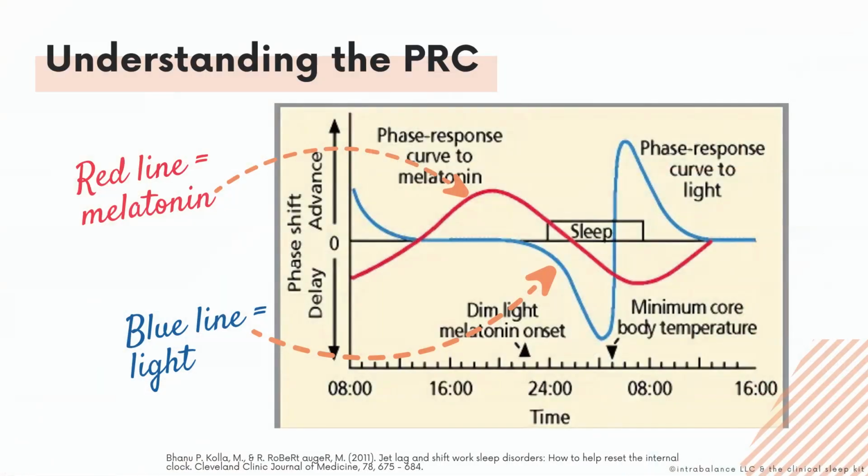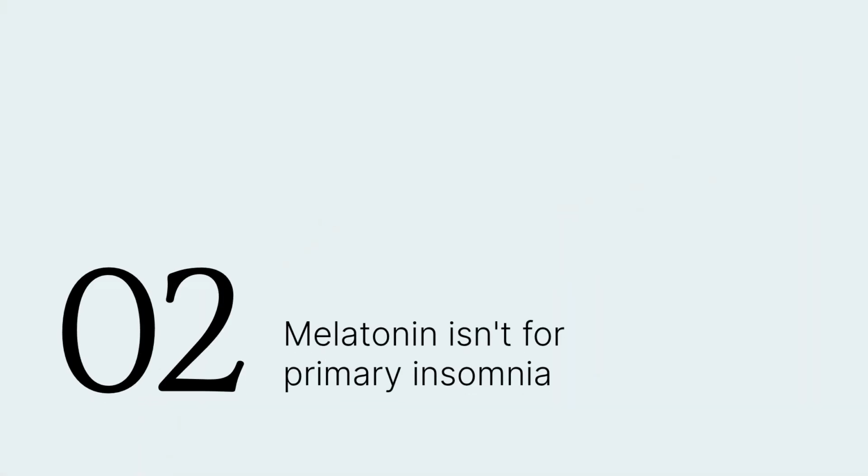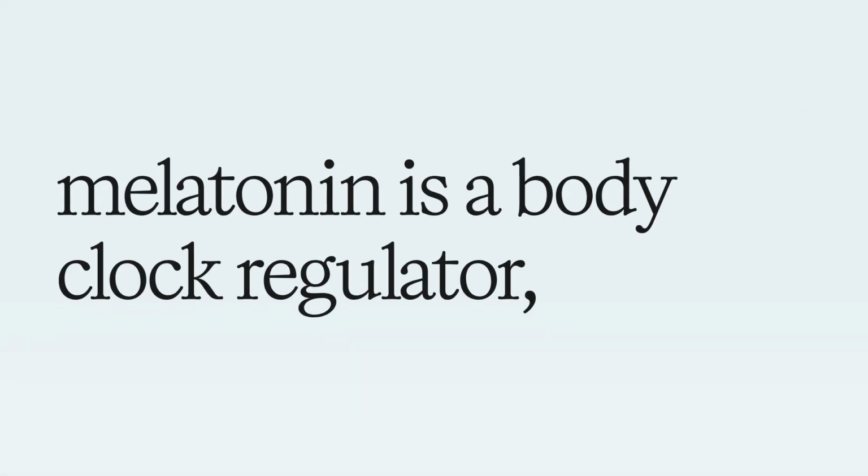When you hear melatonin doesn't work for me, it's almost always one of these 3 things. Number 1 is timing. Bedtime dosing is too late if you are working on circadian shifting. Melatonin should be given relative to the dim light melatonin onset, not clock time. The second reason is that melatonin isn't actually for primary insomnia, it's for circadian realignment. Things like delayed sleep phase, advanced sleep phase, jet lag. There is a role sometimes for insomnia in certain cases, which we'll talk about in a moment, and other indications as well. But melatonin is a body clock regulator, not a sleep aid.